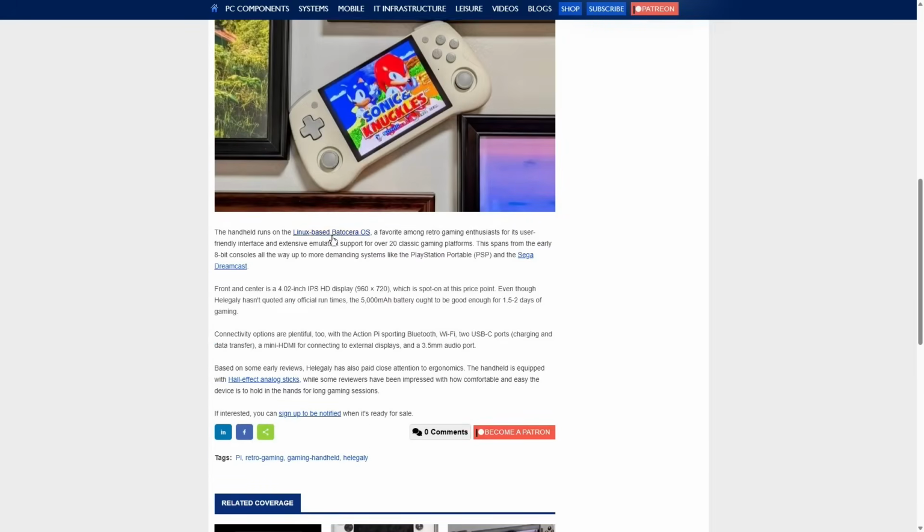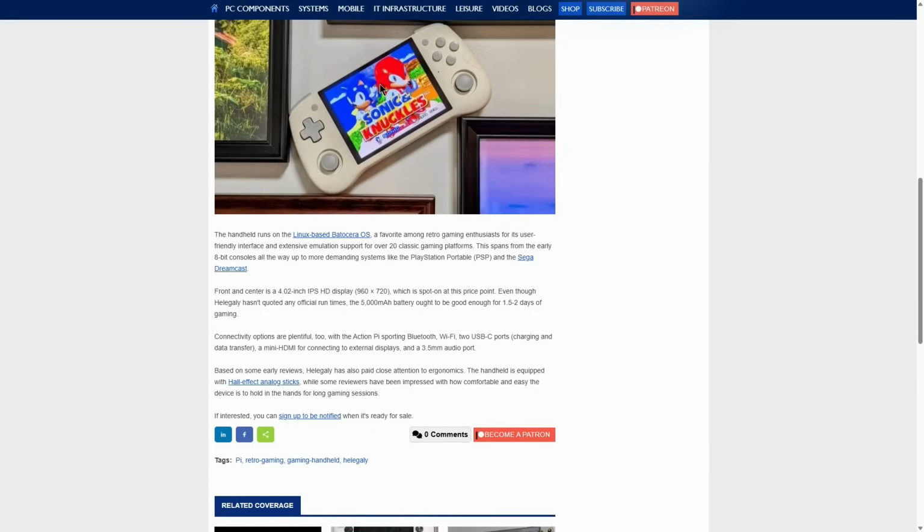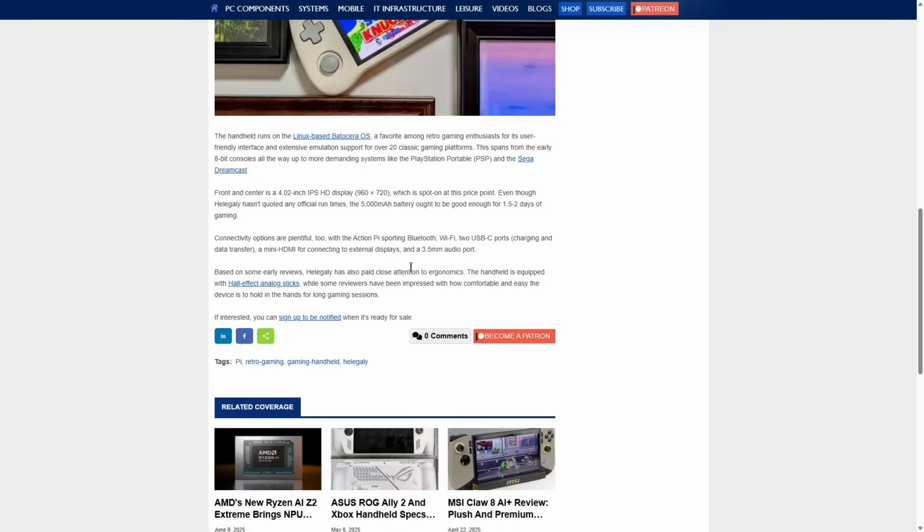Front end is the display here. They're saying it's a 4-inch 960 by 720. Okay, that's pretty solid. Now they're also giving a 5,000 milliamp hour battery. They're saying it'll last 1.5 to 2 days. That's all dependent upon how much you're playing with this system and how heavily you're leaning into it.